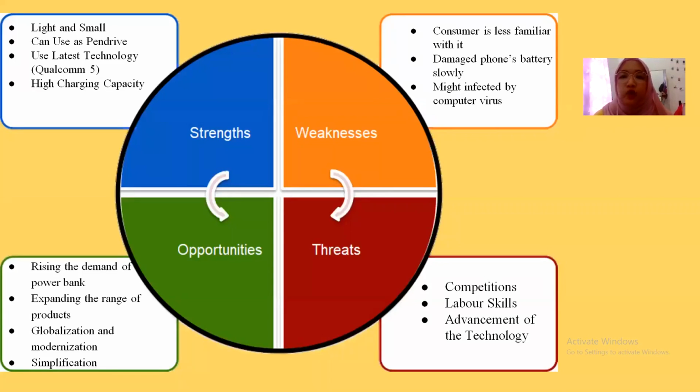It is important to know who your competitors are so that we can think of a strategy to achieve our goals. And we also need to compete in terms of price, quality, and after-sales service. For example, as we all know, the power bank brand P9 is one of the popular brands in the power bank industry. So our company needs to analyze the market condition from time to time, including customer behavior and the strategies of competitors.